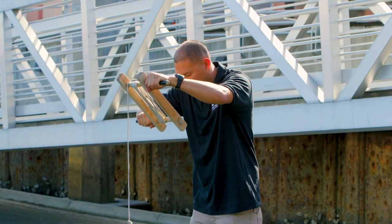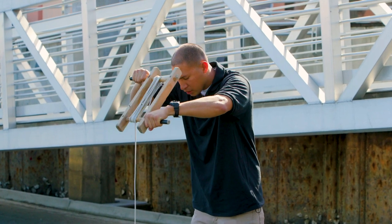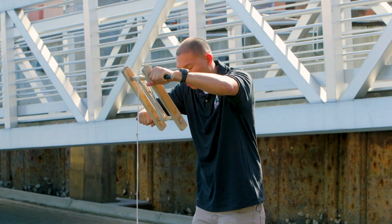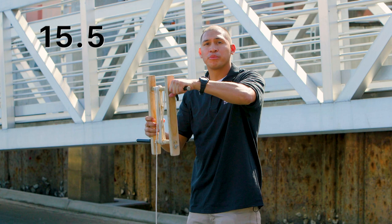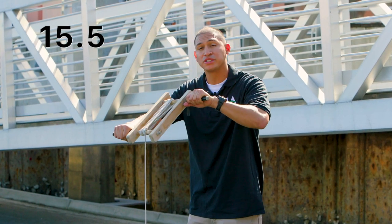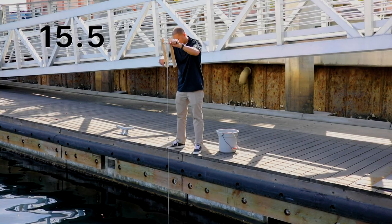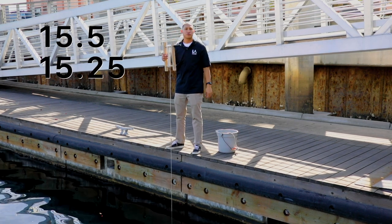Now we're at 15 feet. And I cannot see it anymore. So we're about 15 feet and a half. So I'm gonna mark that measurement. And now I'm gonna bring it back up just slightly until I can see the Secchi disc once again. And then I'm gonna take the measurement there. And there it is. So I'm at about 15 and a quarter, so 15.25.